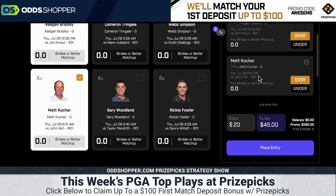And I'm just talking about caliber of player. Matt Kuchar, even though he might not be at the height of his powers, I still think he has a decisive advantage when you look at this matchup. And we're not laying birdies or anything. This is who is going to have more birdies in round 1. To me, it's going to be clearly Matt Kuchar.